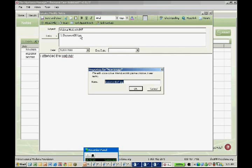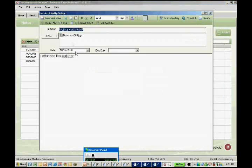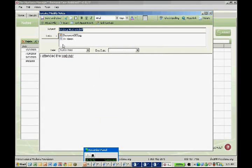So you can write a personal journal, and then you can pull up these things later on. You can also link them to a particular appointment, so that if you pull up that appointment, you'll be able to automatically go to any notes that you've put together for that appointment.